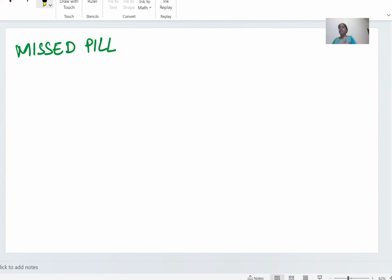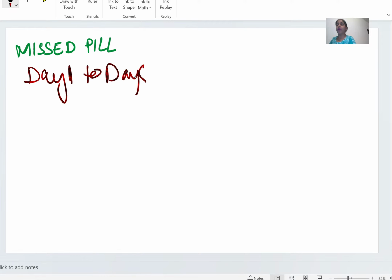Now, what is a missed pill? How to manage the missed pill? So, if a lady has been taking the combined oral contraceptive pill, it can be started from day 1 to day 5. Any of those days it can be started. If it is started on that day, then spontaneously from the next day the contraceptive effect comes.